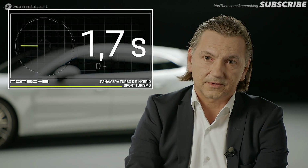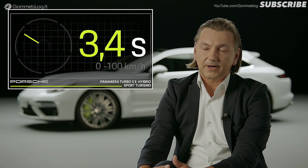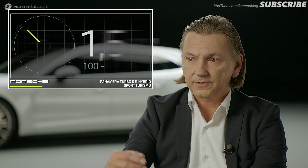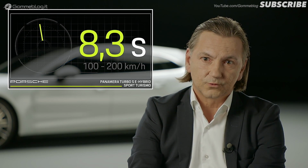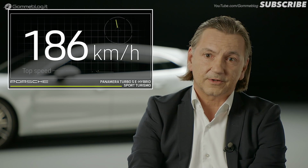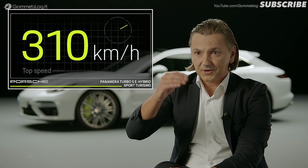We're talking here about a sprint from 0 to 100 km per hour in just 3.4 seconds. And then from 100 to 200 km per hour, we accelerate in a mere 8.3 seconds on top, which is roughly 1 second faster than the classic V8 twin turbo. Now that's a significant benefit. Maximum speed is 310 km per hour, which for the Panamera model lineup marks the absolute top benchmark.